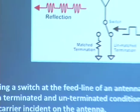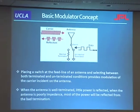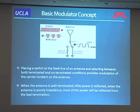So that's kind of interesting. How could we use this? Well, we can make a data link. The brain dead way to do it is you put a switch. If you terminate an antenna, it's not going to reflect much. If you don't terminate the antenna, it's going to reflect. Then you put a square wave in and you get some kind of modulated square wave out. It makes perfect sense. It seems very simple and it seems to work very well. And so you actually build it.